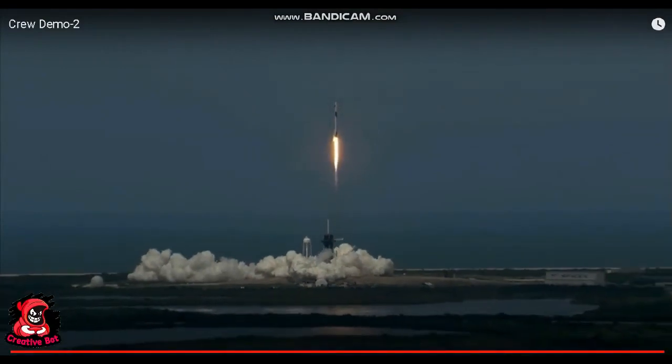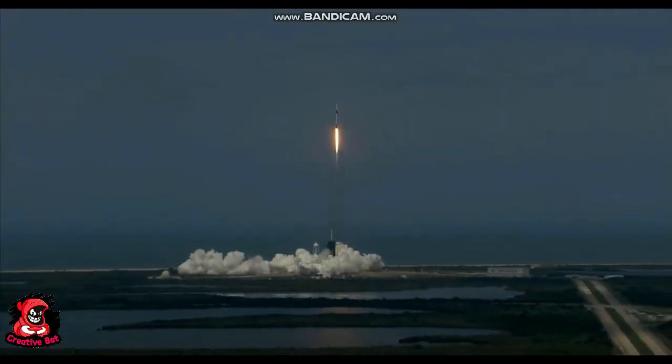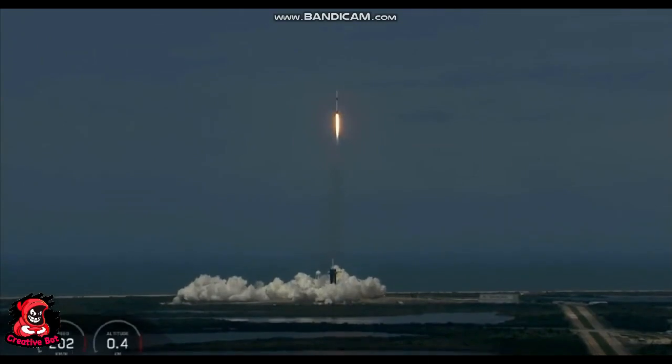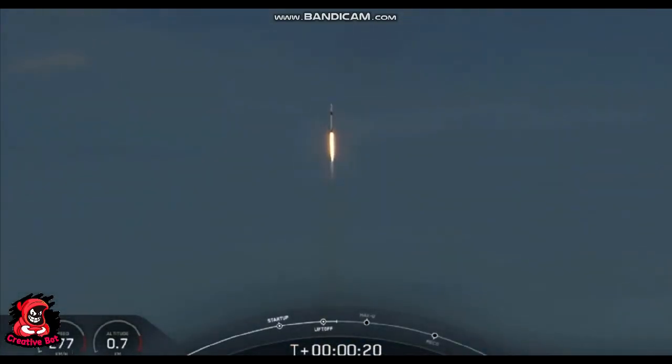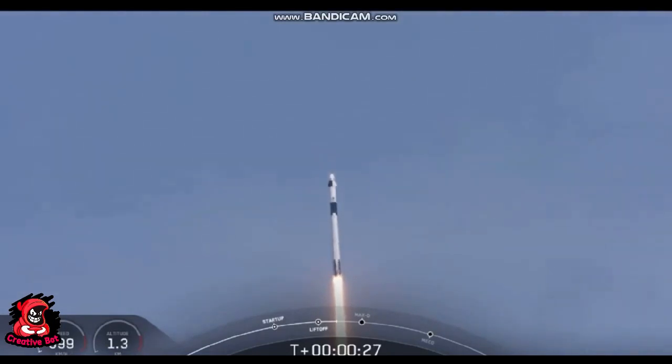America has launched. One Alpha. And so rises a new era of American spaceflight, and with it the ambitions of a new generation continuing the dream. 20 seconds into flight, stage 1 propulsion is nominal. T plus 30 seconds into this historic mission.